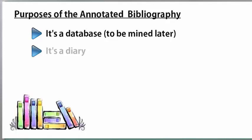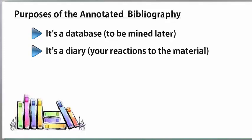Second, it's a diary. In an annotated bib, you talk to yourself about what you found. Did you find a major concept or argument that takes you into a new direction? Or did you find hogwash? Did you find the exact quote you want to illustrate a main point? Did you find the stats you need to establish the problem? You see, in a diary, you react to what happens to you during your life. In an annotated bib, you react to the materials that you find.